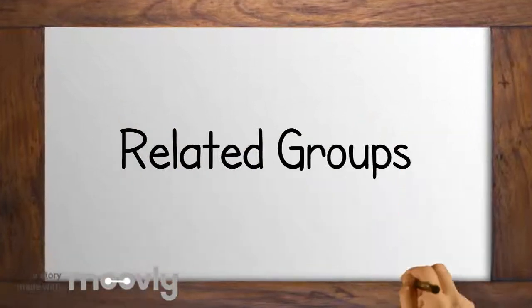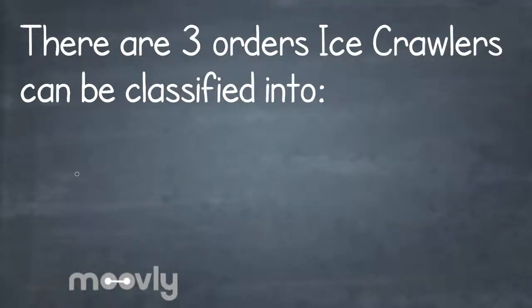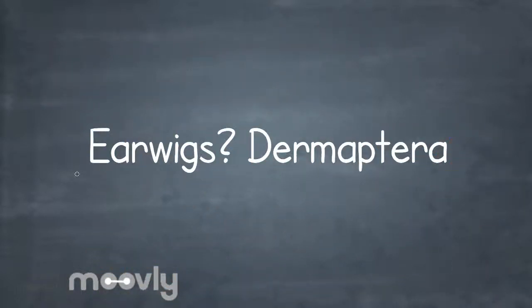Thus, when it comes to the related groups of Grylloblattodea, there are 3 orders this organism can be classified into, ambiguously. Orthoptera, based on their mouthparts, Blattodea, based on their behaviours and some morphology, or within their own order because they don't completely fit anywhere else. It should also be noted that without significant inspection, these organisms look a lot like earwigs. However, this is superficial upon further analysis.